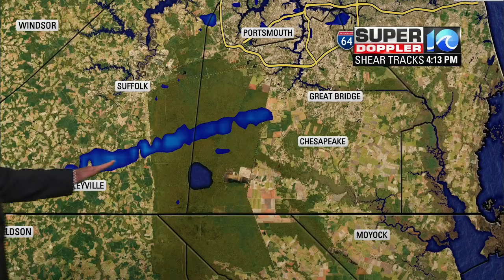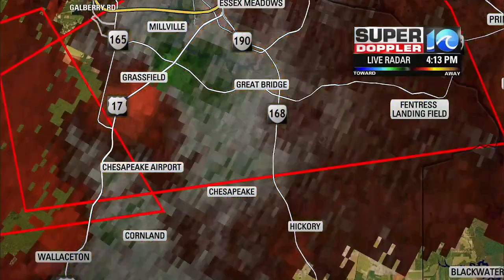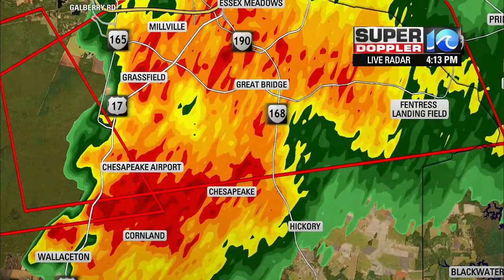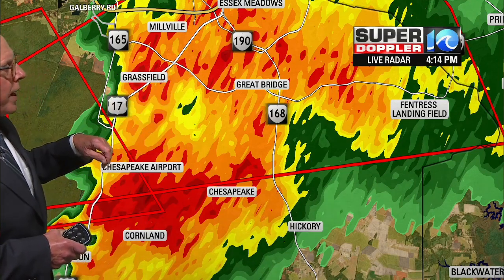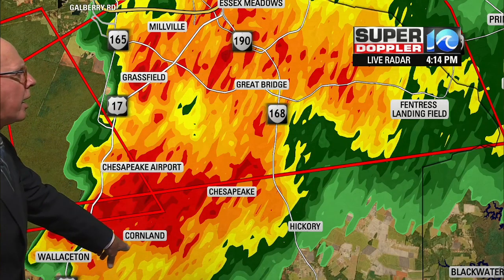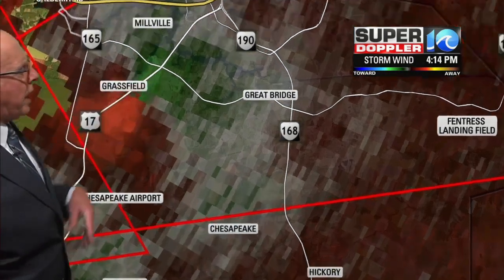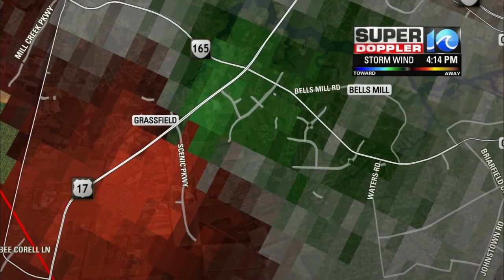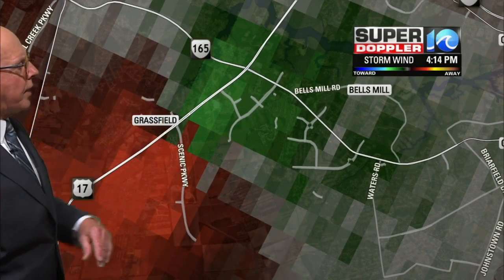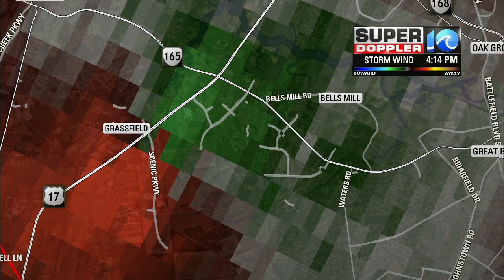You can see the movement again of this storm generally east-northeastward on up toward the Great Bridge area. On regular radar, it's got heavy rainfall, but there's nothing real definite in terms of seeing rotation. In terms of the rainfall, certainly some heavy rain going on, and farther south some heavy rain toward the Chesapeake Airport and Cornland, the Ballahack Road area. But once we get to seeing what's going on in terms of velocity, yeah, we've definitely got some problems where green meets red into the Grassfield area. We're seeing, again, the probability of some really strong winds, if not now tornado.